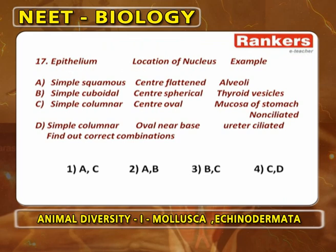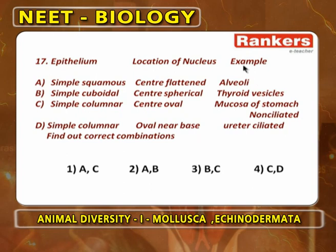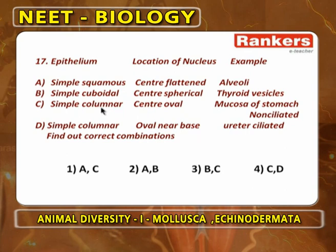Epithelium, that is the first column. The second one is location of the nucleus. In the epithelial cell, where is the nucleus present, whether it is in the center or at the bottom. Now, the third column is example. First column: simple squamous epithelium, followed by simple cuboidal epithelium, followed by simple columnar epithelium, followed by simple columnar epithelium.